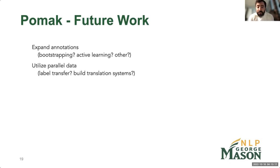Another thing that we haven't looked into, but is super interesting to try and do, is to utilize some of the parallel data that we have. So some of the corpus that we built came with translations either from Bulgarian or from Greek, or from Turkish, actually. So what if we were able to do label transfer from all of these languages that we know how to parse or how to annotate? And then if at some point we have enough parallel data, maybe we could also build translation systems as opposed to just syntactic and morphosyntactic analysis.